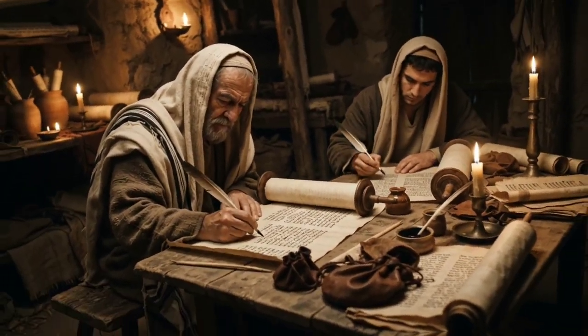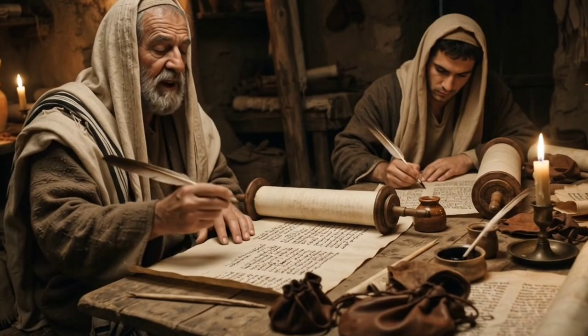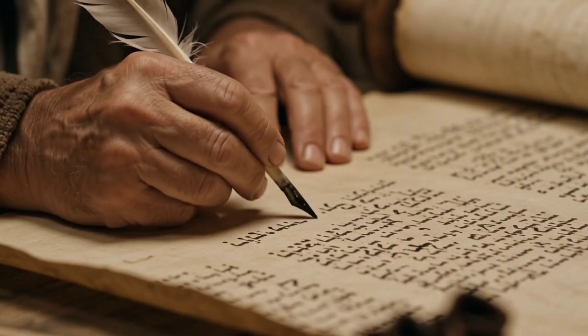Imagine the work involved. Every letter carefully written by hand. Every manuscript copied with extraordinary patience. These scrolls were never meant to survive for thousands of years, yet somehow the dry desert environment helped preserve them.